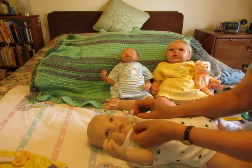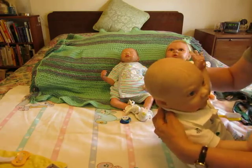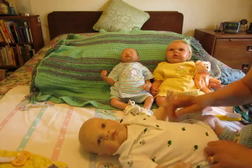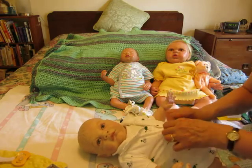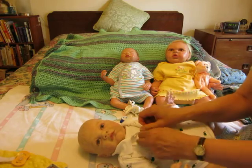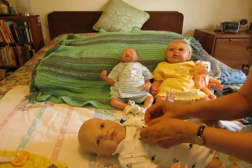I started out with a very inexpensive sculpt, one that I bought just to practice on, and I was a little afraid at first of trying to paint my own dolls, and then I decided, you know what, I can't let fear get in the way. Just do your best, and that's how you're going to learn.